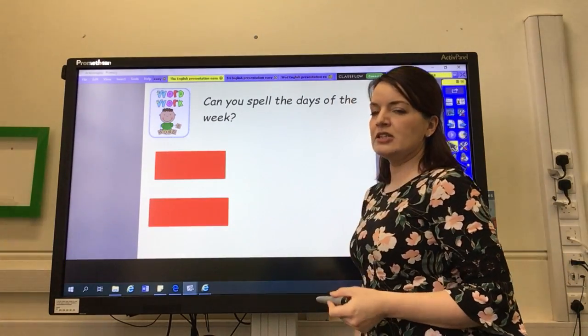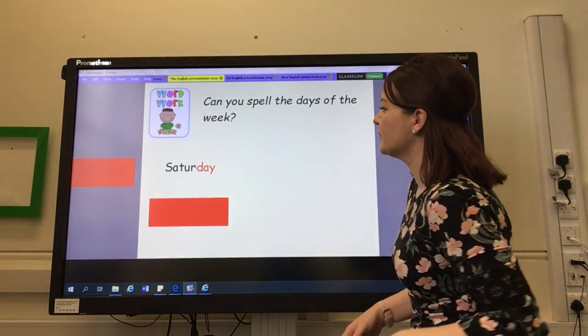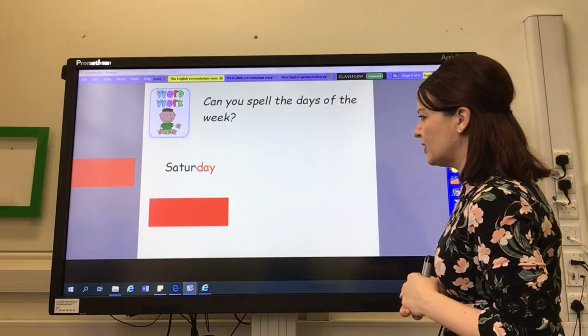Because what we need to do is look at the word first of all. Have a good look at Saturday. Look at how it's spelled. Look at the shapes. Look at the letters. Have a think about it.